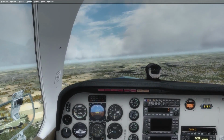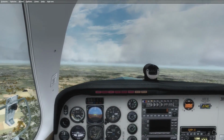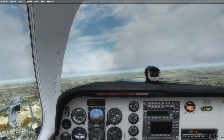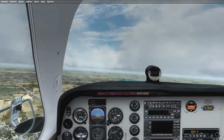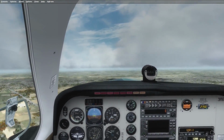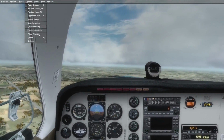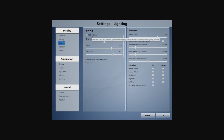I know that was a bug that they claimed to have fixed. Not hearing it. Oh, should be a delay. There's the delay. How lovely is that? Notice the bloom as well from the light peeking through those clouds. You now have control over bloom effects and how subtle or dramatic they are. If you go into the display settings, go into lighting, you can adjust the HDR lighting settings, and there are more settings in the actual Prepared config file.